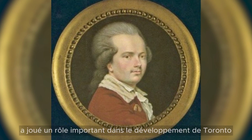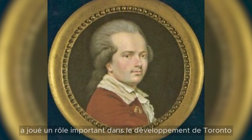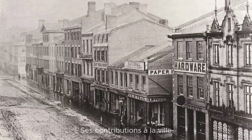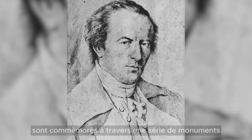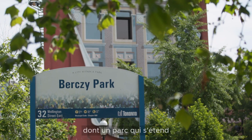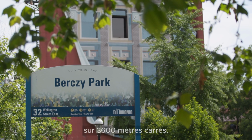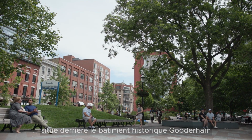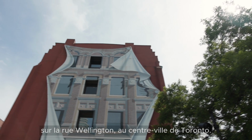William Berczy played a significant role in the development of Toronto during the late 18th and early 19th centuries. His contributions to the city are commemorated through a series of landmarks named in his honor, including a park that stretches over 3,600 square meters located behind the historic Gooderham building on Wellington Street in downtown Toronto.